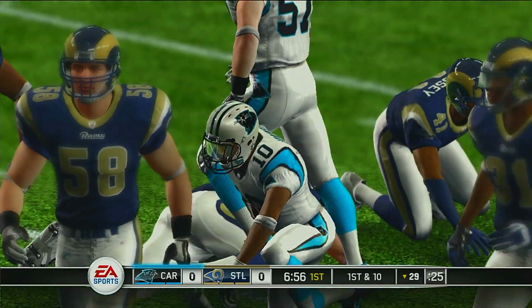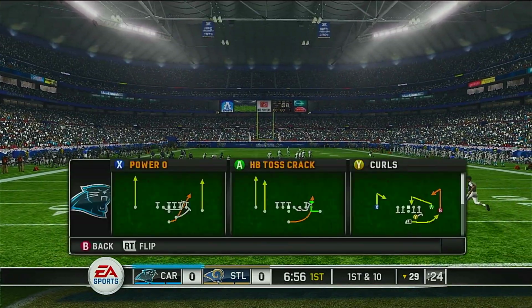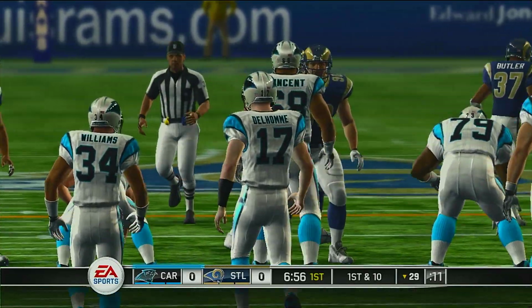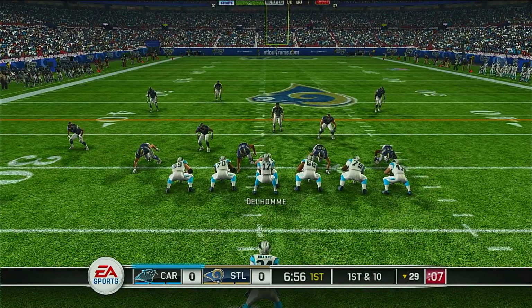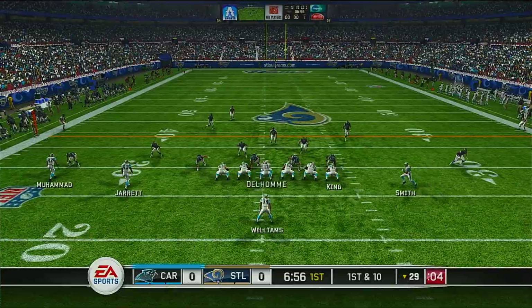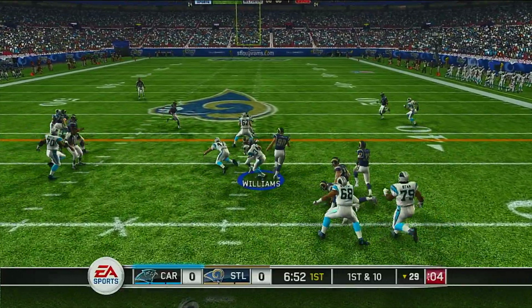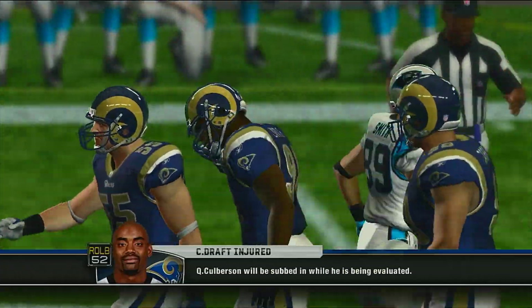Hit and drop at the 29-yard line. Watch for a hole to open up the middle and send your guy through it. They're going to pitch it. Won't be stopped. We'll take an injury timeout. Our Rams player seems to be a bit shaken up.